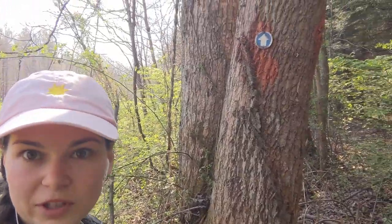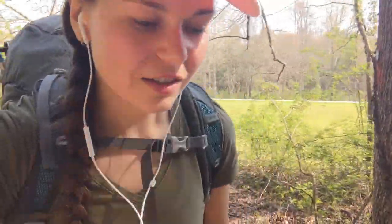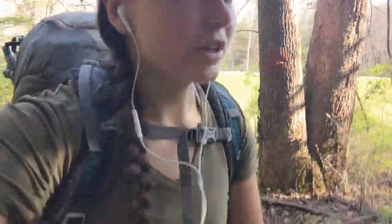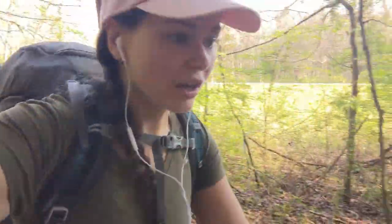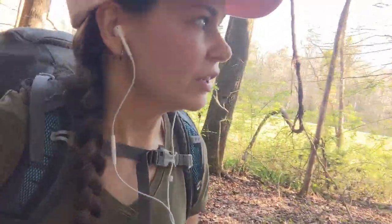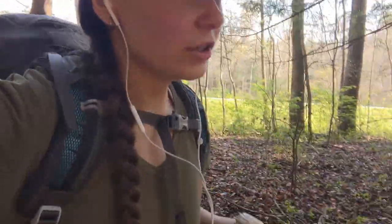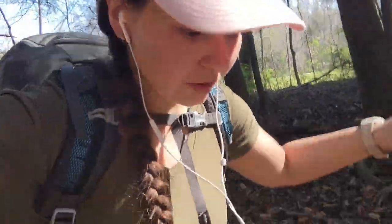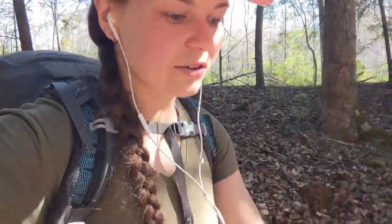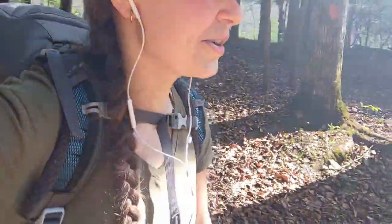So we have an orange blaze back here, which means that we are indeed on the Shawnee backpacking trail. And I also wanted to mention a few things that I forgot before. So this trail is considered to be the hardest backpacking trail in Ohio, which I don't know, doesn't really mean much to me because this is my first time backpacking in Ohio. And they also have nicknamed it the Little Smokies of Ohio.